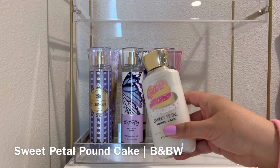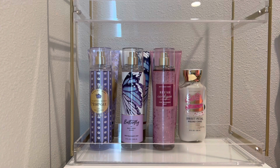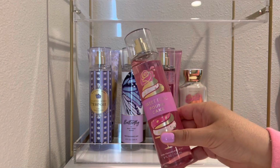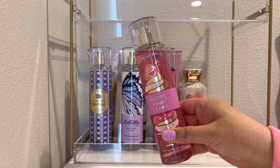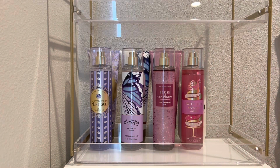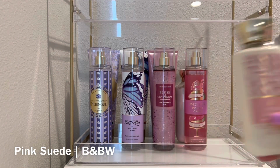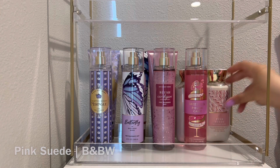I'm also including Sweet Petal Pound Cake, which has notes of candied rose, raspberry swirl, and frosted bundt cake. I just reviewed the Bake Shop collection that this scent is part of, and will link that video if you want to check that out. This is a powdery rose scent with a light raspberry and a vanilla cakey note. The cake note fades as it dries and just leaves a bit of vanilla sweetness. So this isn't really a gourmand scent to me, but I do love powdery florals, so I actually really like it.